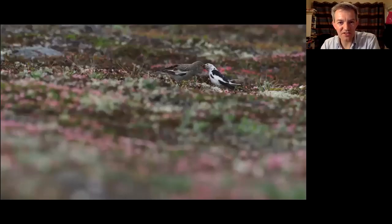Now, there's very few passerines on the island. Snow bunting is by far the commonest and most widespread, but more recently I have seen things like red-throated pipit and the eastern yellow wagtail, and I suspect that the latter might well actually colonise Wrangel in the not too distant future if it hasn't already done so.